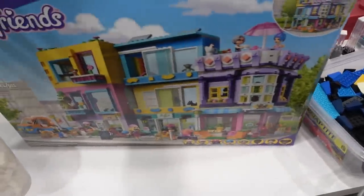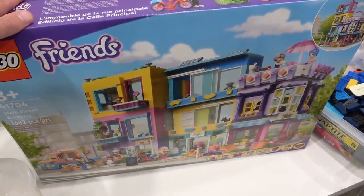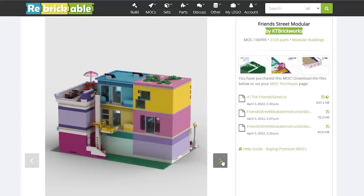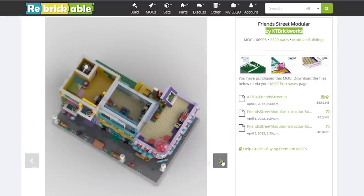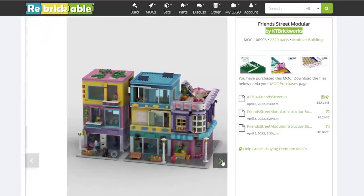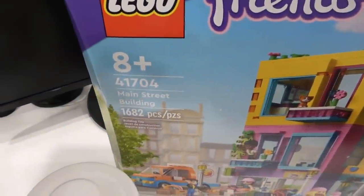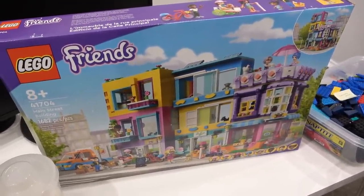The first project is creating a massive rebrickable model of this here, and that one is known as The Friends Street Modular. It looks really cool. It actually takes the Main Street building set and turns it into a wicked cool modular building that is 1.5 base plates, I believe. And it's actually a corner build. It uses 2,329 pieces. So obviously you need to add a lot more pieces because this set here has 1,682 pieces. So we've been ordering all of the additional pieces to create that rebrickable model.